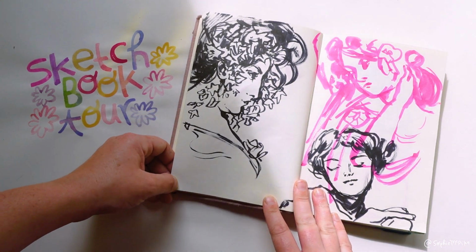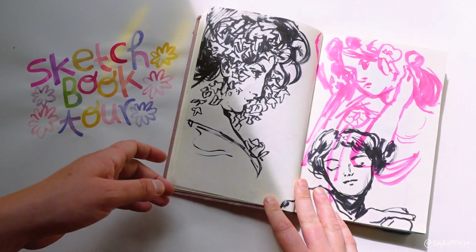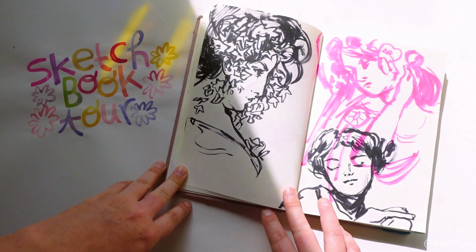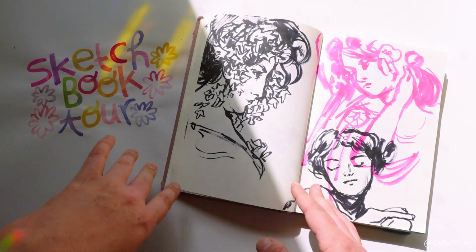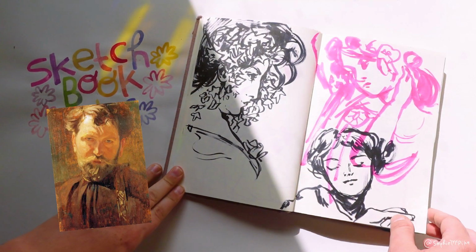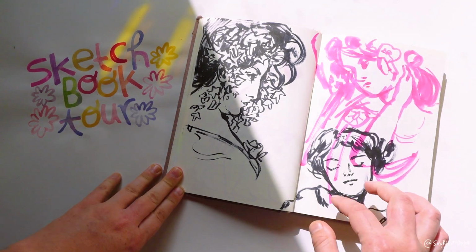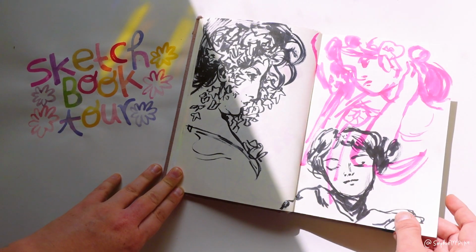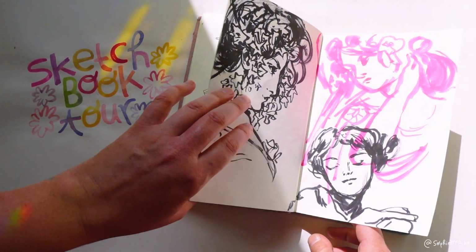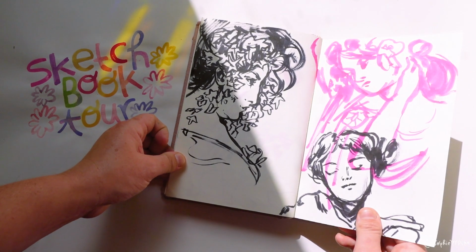These are just, I was having a bit of an art block, like I felt like drawing, but I didn't have any ideas. So I decided to, wow, the sun. I decided to go through my Alphonse Mucha book, and I just drew a couple of the artworks from that in just a very loose, quick, scribbly kind of way.